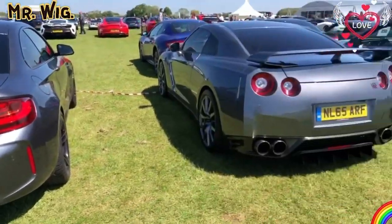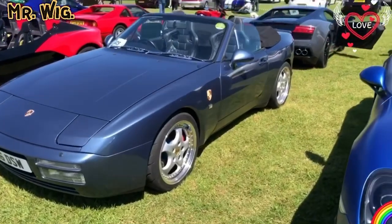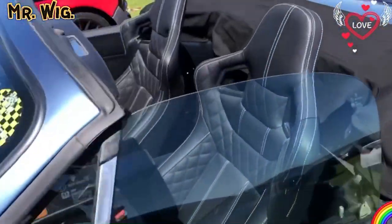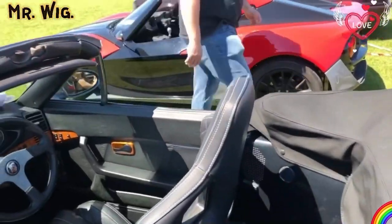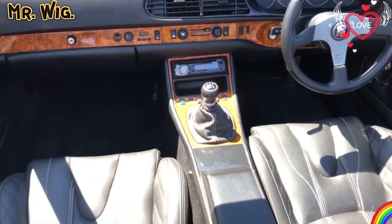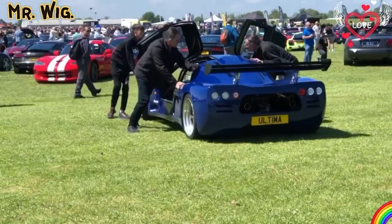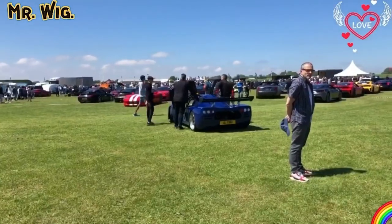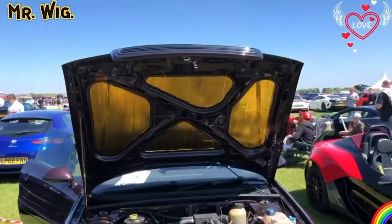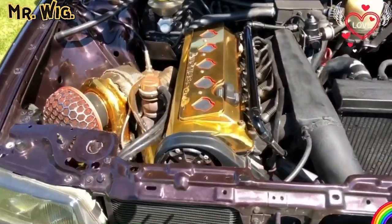Really beautiful. It's a Porsche 944 convertible with brand new seats, oh my goodness, this car is gorgeous. Look how beautiful. Oh my goodness, he did all the interior, it's got even carbon. He doesn't have reverse, so they had to push him back. That's got the doors open. What is he doing?